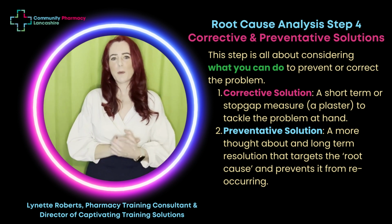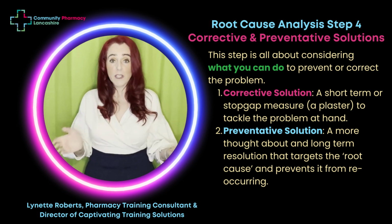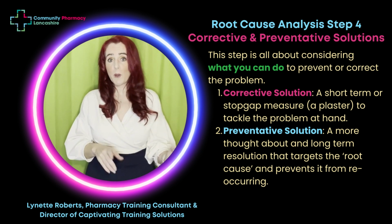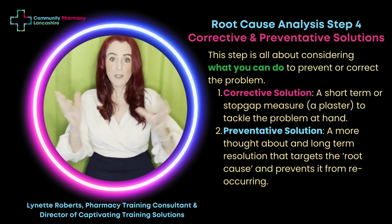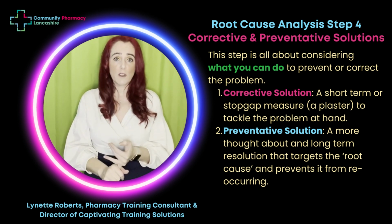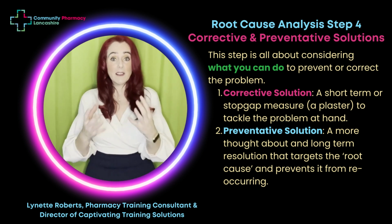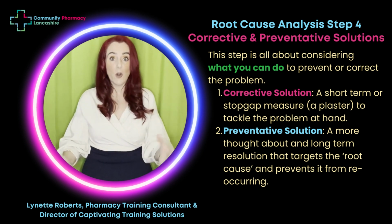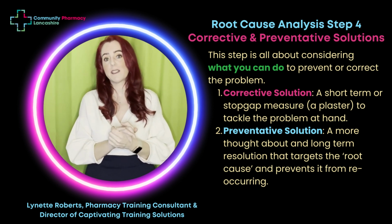So step 4 in the process is all about, now that you know your root causes, what can you do to either correct the problem or prevent the problem? Now, we said that in the root causes for this particular pharmacist, there was a number of issues. We just lost an ACT, which obviously makes us a man down. That's a person that's not there to help us generate more of those prescriptions. So that's going to have an obvious impact.